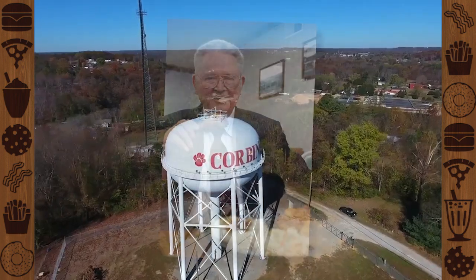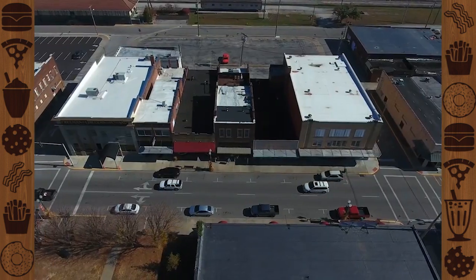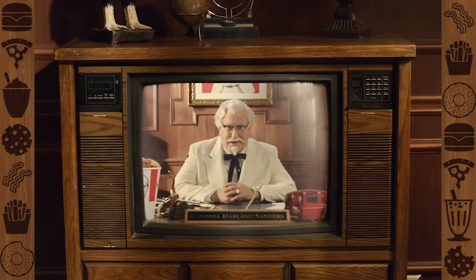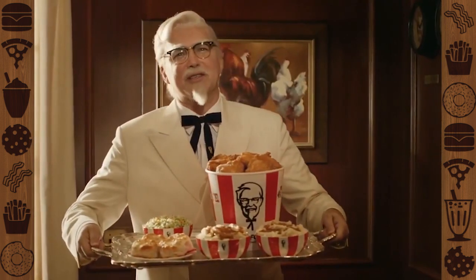After Sanders' original roadside restaurant in Corbin, Kentucky was bypassed by the construction of the Interstate 75 highway, the Colonel sold off his restaurant. He then traveled the US trying to sell his chicken to other restaurant owners.